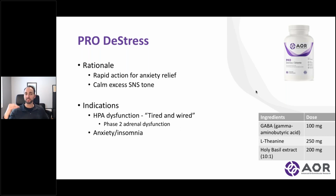Now we're addressing more of the central nervous system with Pro De-Stress. De-Stress is also a unique Pro formula. I should mention that Pro Dysbiox is available in the Pro series, so it's available through your healthcare practitioners. The Pro series is a line specifically designed for clinicians, and these are two of the unique formulations that are not found in AOR's retail line. Pro De-Stress is a formula that also works very quickly. You can see the ingredients: GABA, L-theanine, and holy basil.